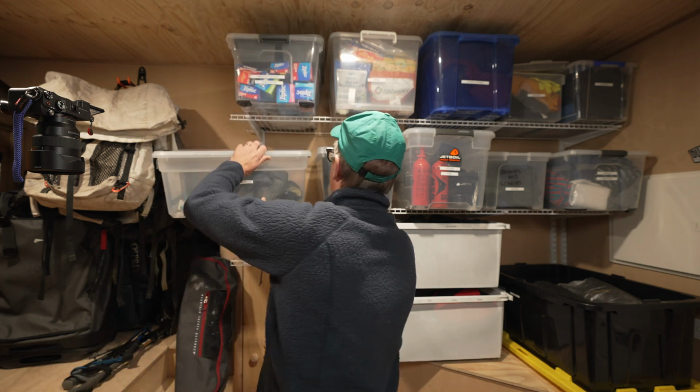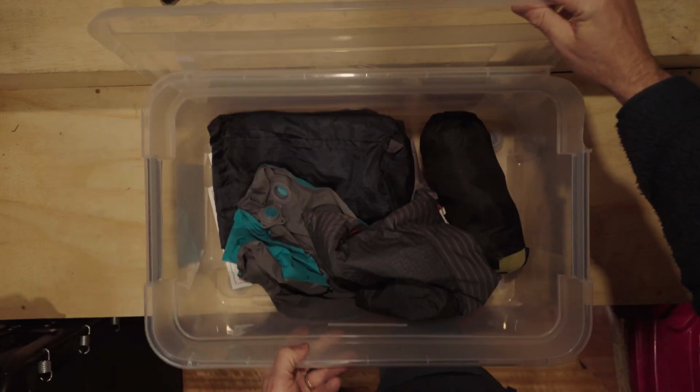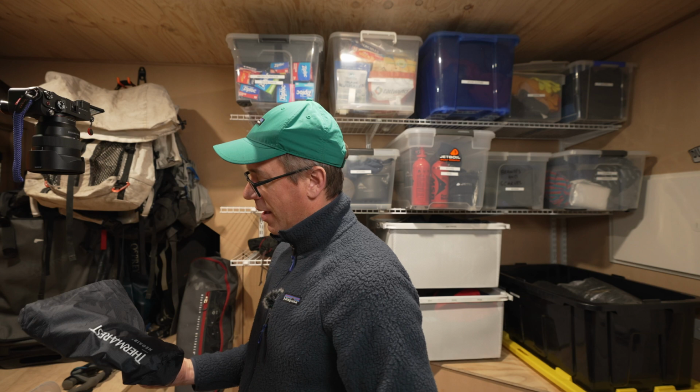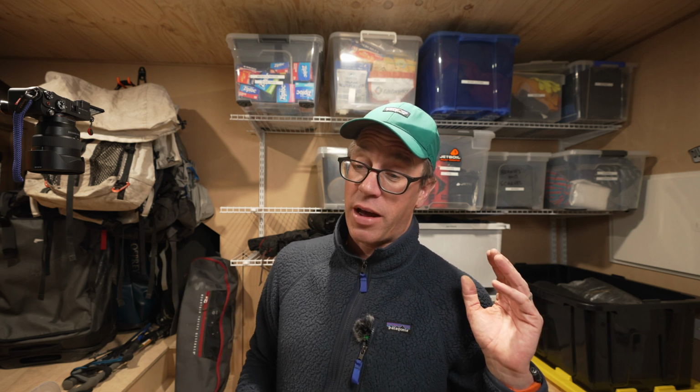Then we come down again, and this tub is just for my pillows and my sleeping mats, things like my Neo Air thermarests I'd roll down and put in this. Once they are dry, I will leave them out for probably a couple of weeks after a walk, hanging with the valve open, just to ensure they are completely dry.